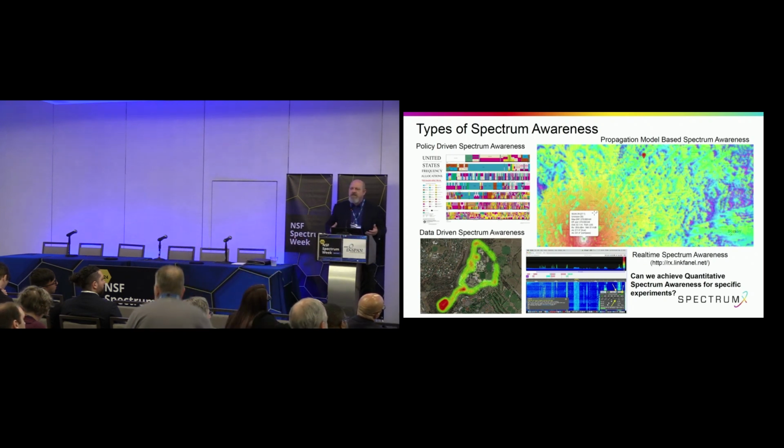And I call this policy-driven. It's a set of choices people make and say, this is how we want to use spectrum. It's how we intend to use it. We just saw a wonderful talk talking about this in the United Kingdom and how they have a little different approach to it than we do, but it's solving the same kinds of problems.